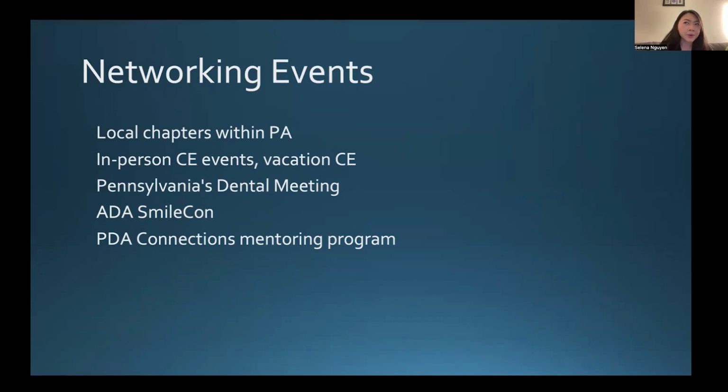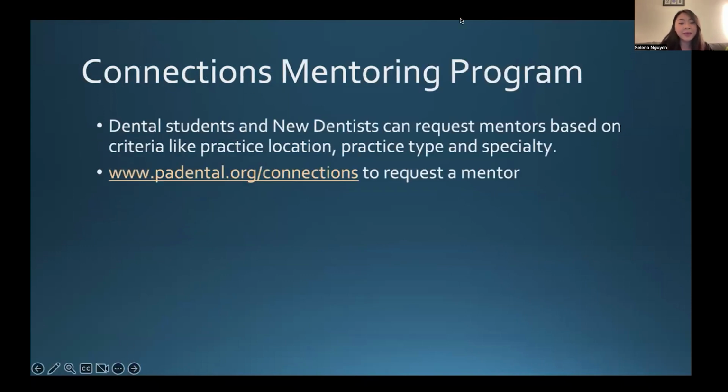It is probably the annual meeting that I do most of my CEs in, even though it's just for a weekend. But the variety of CEs that are offered have just been really good and super high quality. So I've always been really happy there. And of course, exhibit hall is great to get free stuff, just like all the other meetings' exhibit halls are. The last thing I want to talk about is the PDA Connections and Mentoring Program.